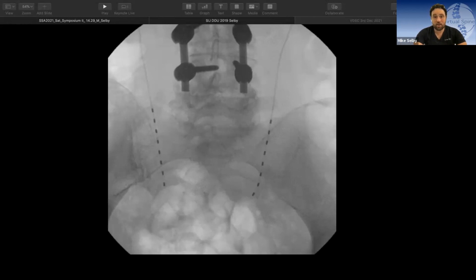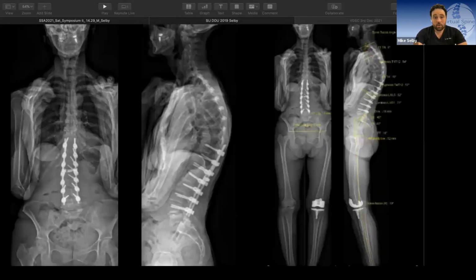It's really challenging. So these were her long films when she came to me in 2019, and you can see here she's still negative, although she's compensating now by tilting through the thoracic spine. She has a PI of around 50. And you can see that DS with that disc erosion at 4.5 in particular, but recognizing 5.1's also going.